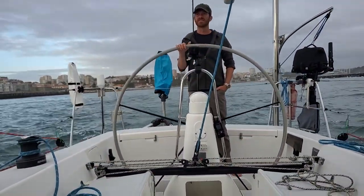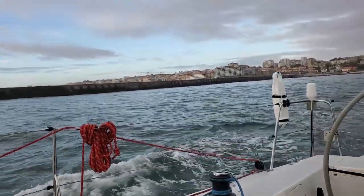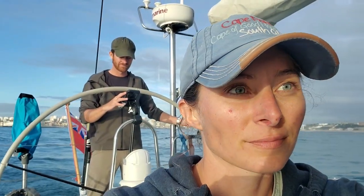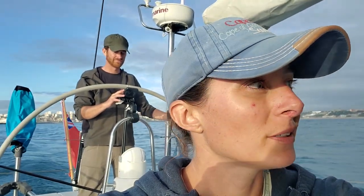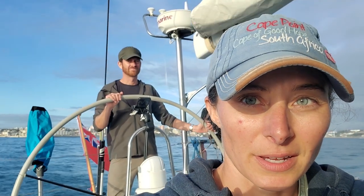We're gonna be coming into some waves, shallowing here. So that's it. We're leaving Douro Marina, heading to Nazare. It's 6:25 in the evening. Bit rolling. Yeah, the swell is pretty big, but once we turn a little bit more, it'll be behind us. It should be more comfortable. But we're going to do an overnight sail. Here we go.